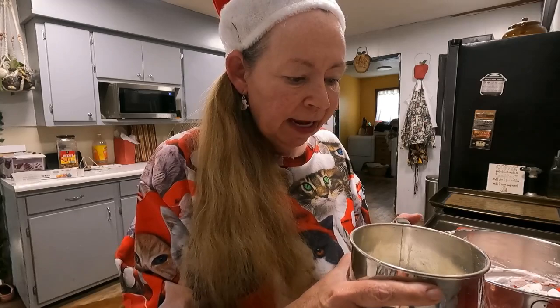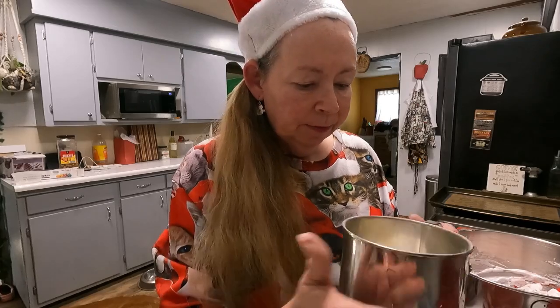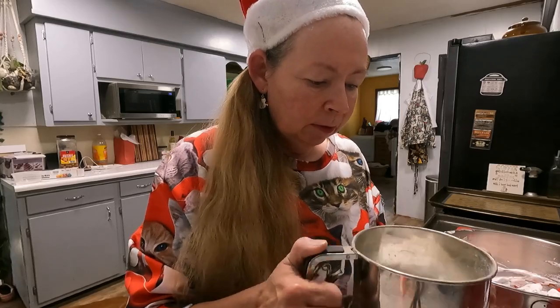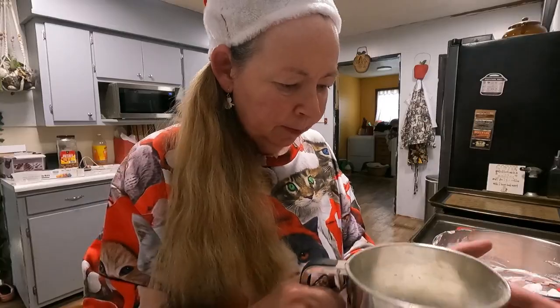And it's really kind of a gamble. You never know exactly how these puppies are going to turn out until they're done. There's kind of a science to it, but really it's just air. Air, air, and more air. All right, we're going to get the rest of this all sifted up.